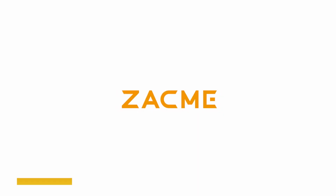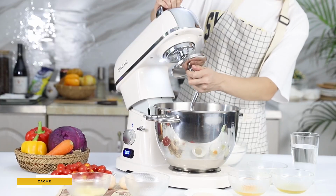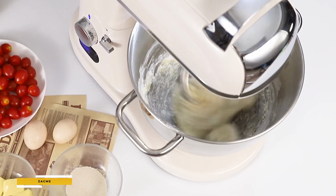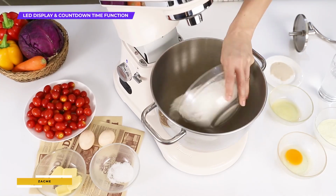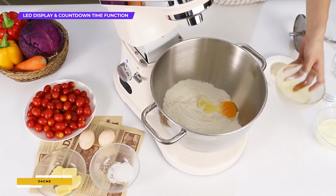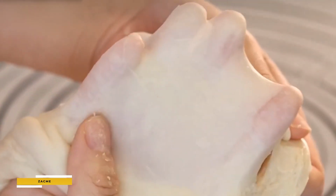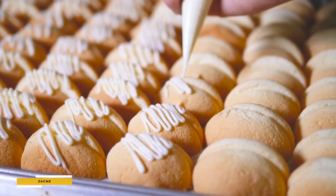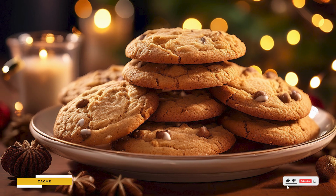Zacme. The Zacme 8.4-quart commercial stand mixer is designed for heavy-duty kitchen tasks, making it perfect for large families or even small commercial kitchens. With an 800-watt motor and an 8.4-quart stainless steel bowl, this mixer can handle up to 4.96 pounds of dry flour or 8.3 pounds of dough in a single batch, making it ideal for preparing large quantities of bread, cookies, or other baked goods.